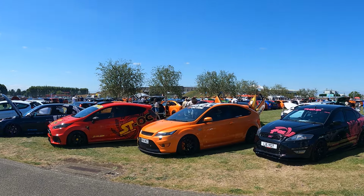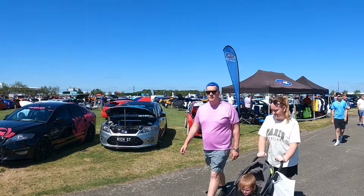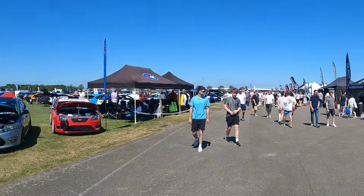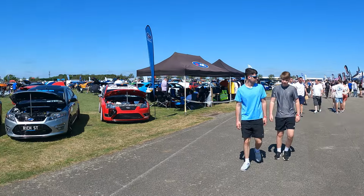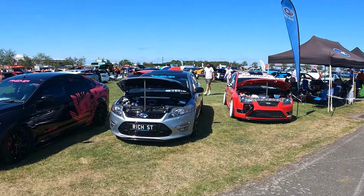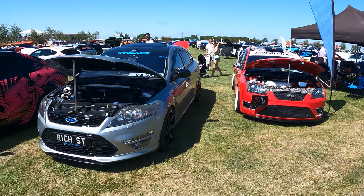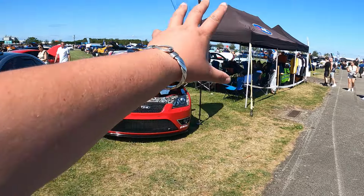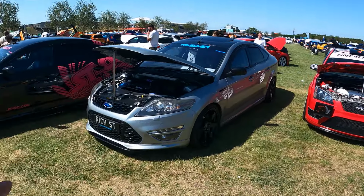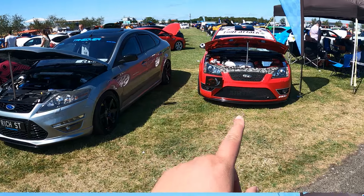So as you can see, the sun is absolutely red hot. Loads of people about. We've got two cars here, thanks to Matt driving the Mondeo, which has brought all of that. Some have come in Mel's car. The ST's fixed, the ST is here.